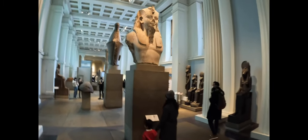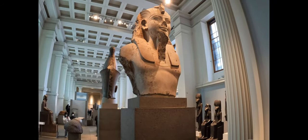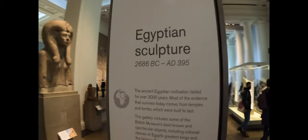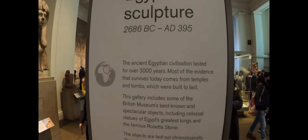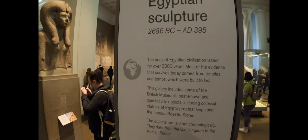Alright, so here we are, wandering through the Egyptian section, which is frankly pretty cool. And we've got a big, lovely head up there. Oh, funky. Nice. It's an Egyptian sculpture. 2686 BC to AD 395. Ancient Egyptian civilization lasted for over 3,000 years. Interesting. Oh, and that's the Rosetta Stone that we're looking at over there. Funky. Let's go and have a look at the Rosetta Stone.